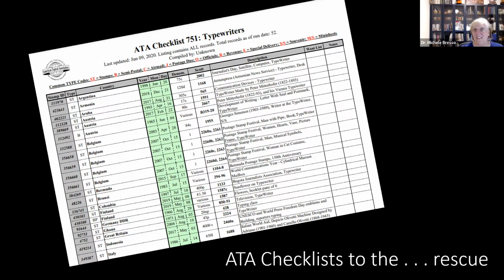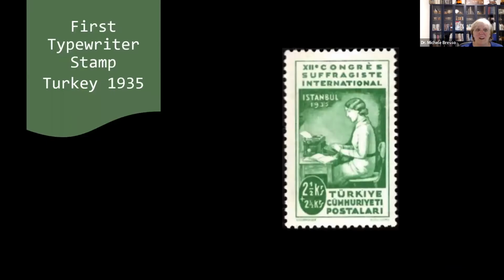Now, ATA helped me find other information about typewriters, including the fact that the very first typewriter on a stamp was issued in 1935 by Turkey. This information was featured in ATA's handbook called What's First, which shows many different topics and the first stamp in that topic. And I was in a Zoom meeting with an ATA event, and I remember pondering out loud, gee, I wonder what the first stamp is for the typewriters. And somebody sounded off, well, you've got to get this book. What's First? Well, sure enough, there it was.